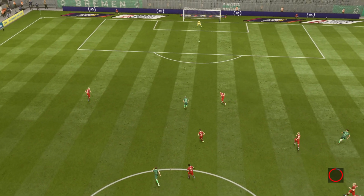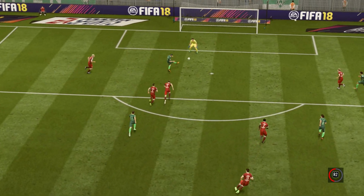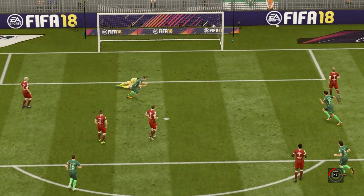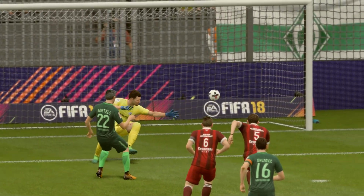And here he was, faced by the goalkeeper. That was the challenge. In you go. Easy as you like. It looks easy, doesn't it? But I can tell you it's not. You have to be at the top of your game to try it and to convert it.